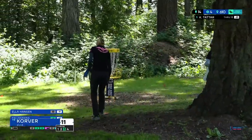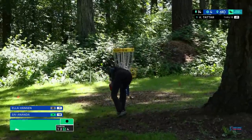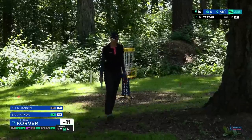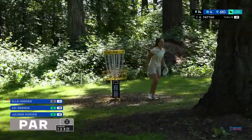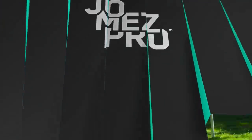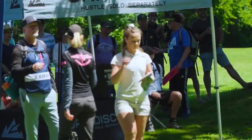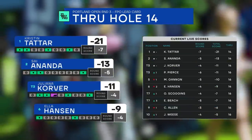Sai and Julianna with absolute birdies. Cool to see the two backhands get it. Yeah, right? When forehand seems like such a good play off the tee. Oh, not a fist bump this time. I still like it. I like it too. Wait, there's one from Jim. Oh, Jim saved it.